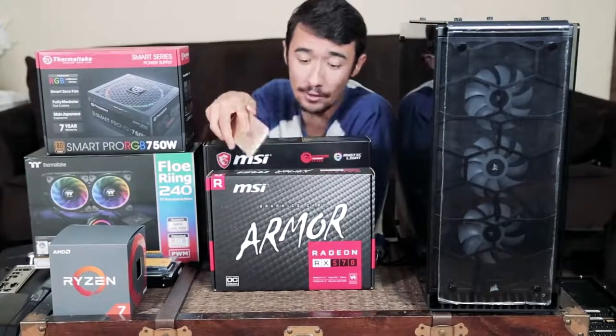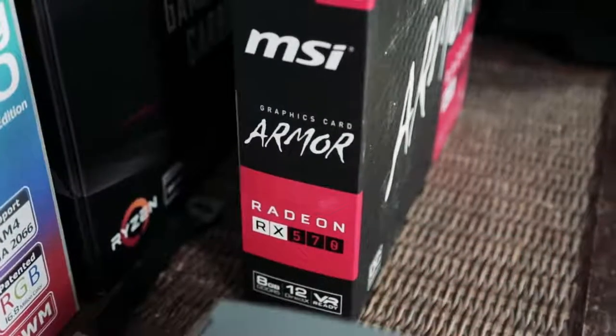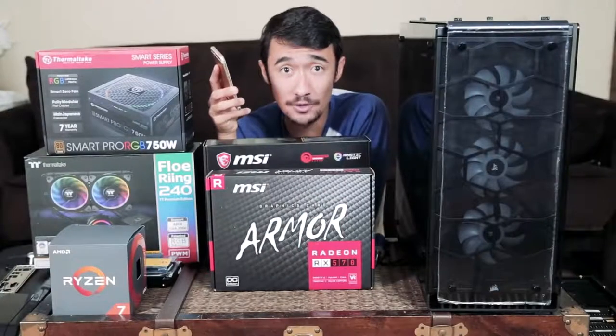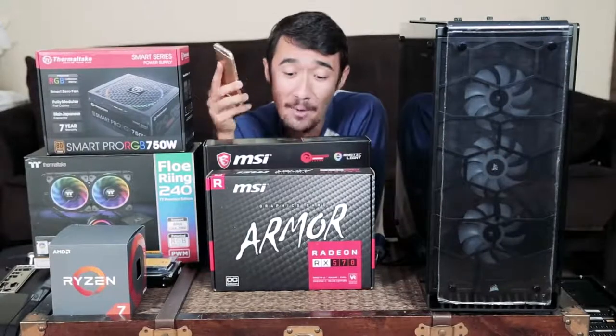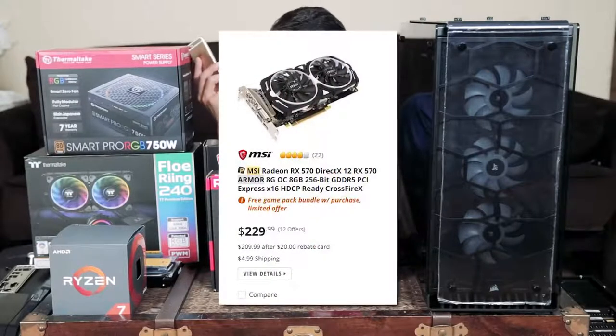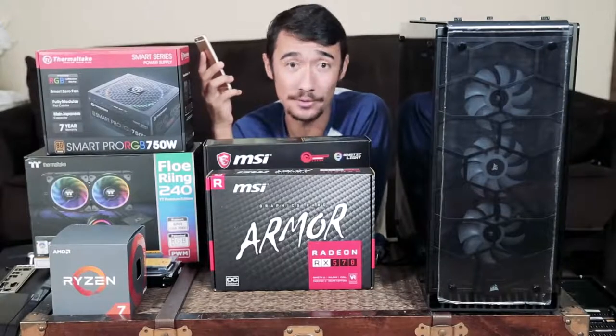Now for the graphics card. Unfortunately, I did not get the best deal on this thing considering the current time. So I ended up getting it for $215, which is an excellent price at that time. However, now brand new for this card, it is unfortunately $225. So I really did not save all that much considering now when I'm building this computer.